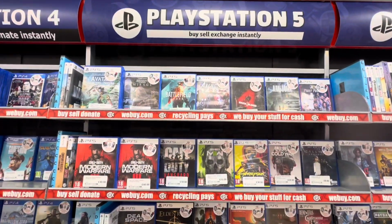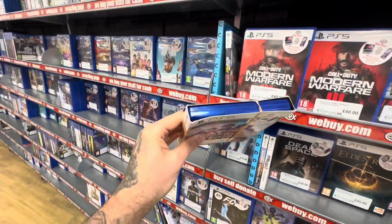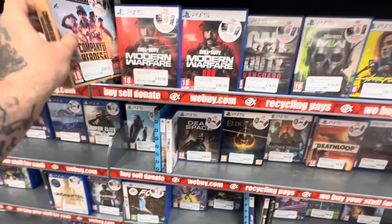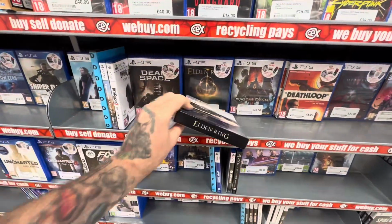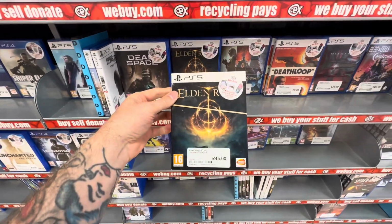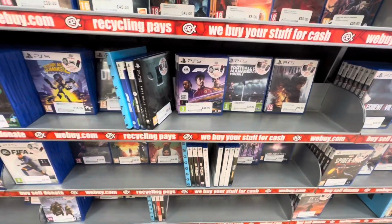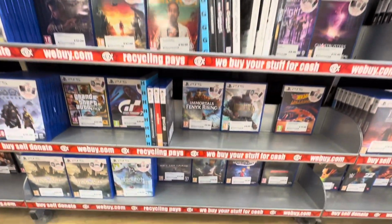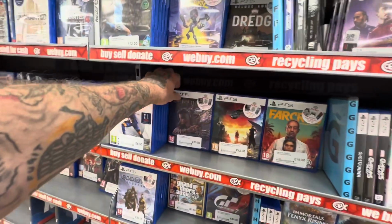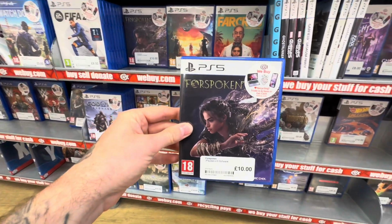On to the PlayStation 5 section, we finally managed to strike steel with a steelbook which I see all the time and already have in my collection, Company of Heroes 3. Now this is interesting, so this is a slipcase which I know has a steelbook, but the steelbook is not on the shelf, it must be behind the counter. I'm always surprised that this copy of Elden Ring doesn't come with a steelbook, because that would be really cool. Some more slipcases here, but unfortunately, even here in the PlayStation 5 section, it doesn't seem like we're going to find any more steelbooks, but we did manage to find a copy of Forspoken, which randomly I now need a disc for.